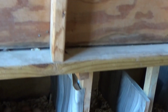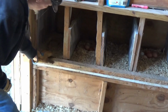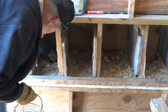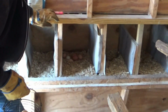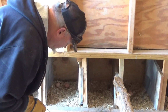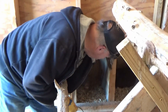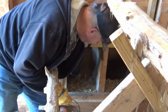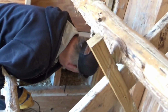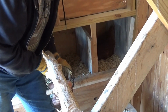I'll let you go in here and get them. Well, you haven't even laid an egg yet. She ain't gonna move. I'm taking my fingers. I'm glad I have gloves on.